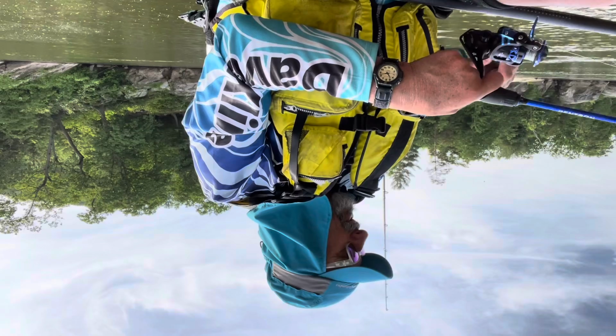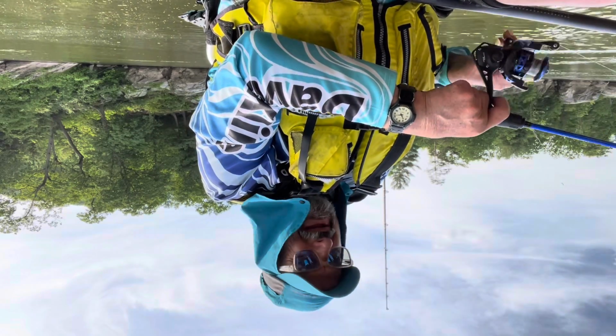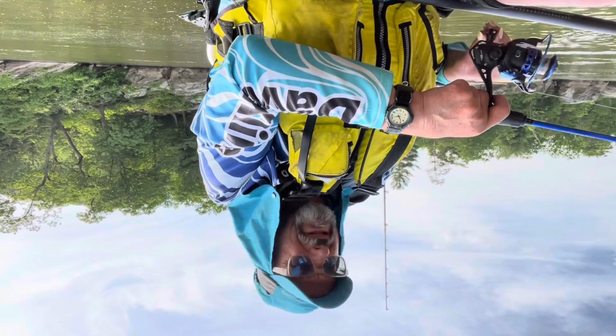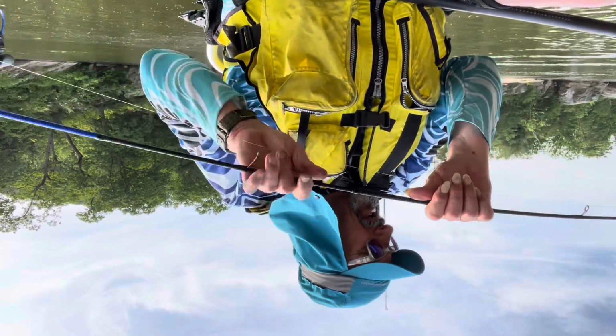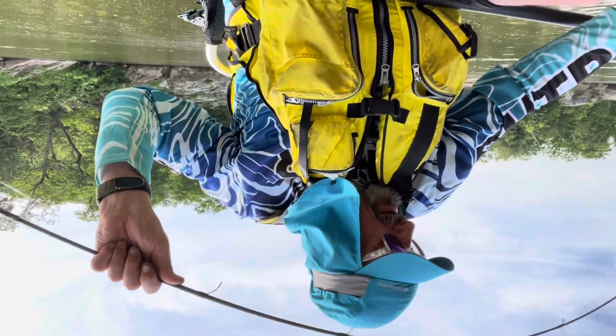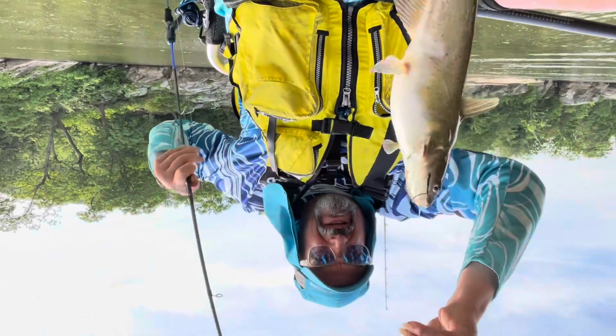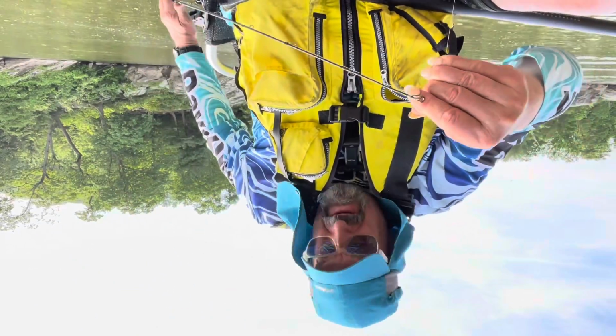Okay, let's get him in now, though. This is 6-pound test. Sometimes they wrap it and then that's it. Oh, come on. Come on. There he is. All right. Look how he's been eating, or she, wow.